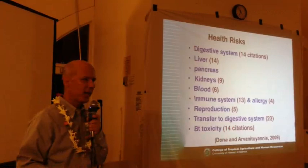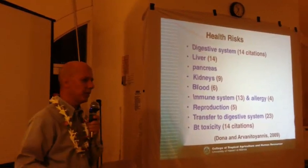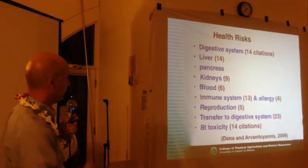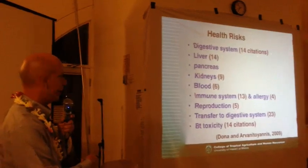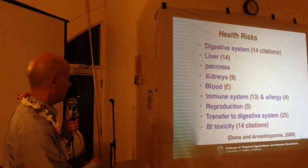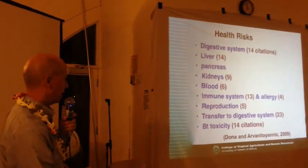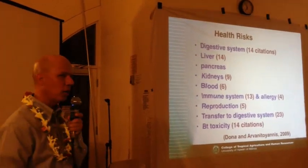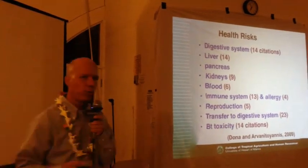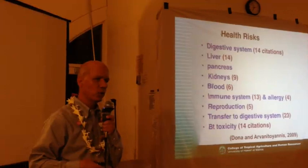These are some of the health risks that I have come upon. The number of citations is not comprehensive, but I have just run into those publications. Exposure to GM crops in animal studies has found disruptions of the digestive system, with 14 citations that I found. Liver, 14 citations; the pancreas, kidneys, 9; blood, 6 citations; the immune system or allergies; reproductive effects, 5; again, transfer to the digestive system, including the gut and the fetus, with 23 publications; Bt toxicity, 14 citations. Again, just a brief review of some of the publications that have come out highlighting that there may be something wrong with these crops. We should conduct follow-up studies.